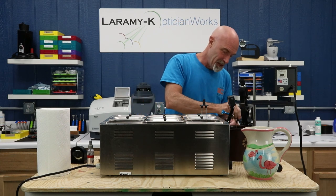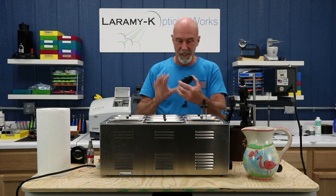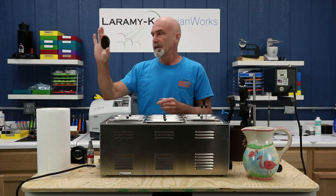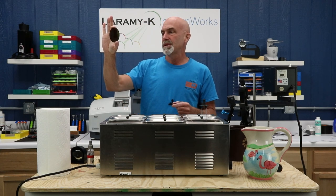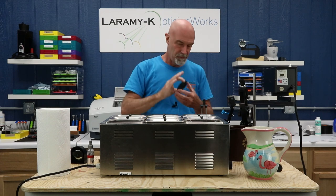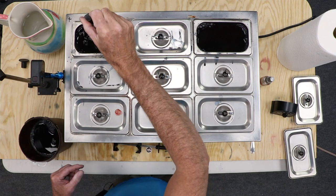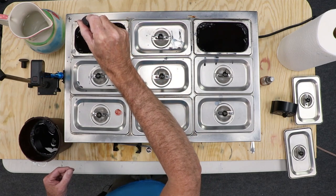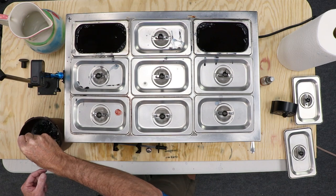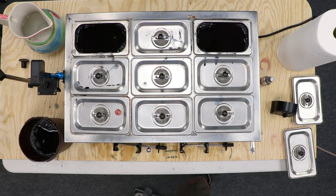I'm going to give that a rinse. Cool enough to touch. And that is looking pretty darned good for a poly lens as a full 80% sun. Let me pull this one out. Cool it down so I can touch it, set it to the side.